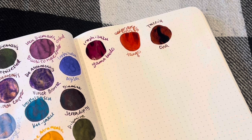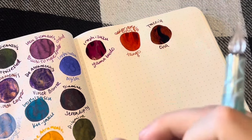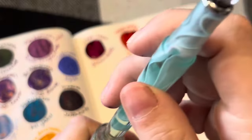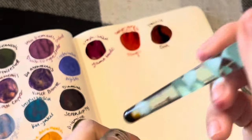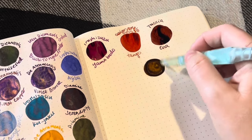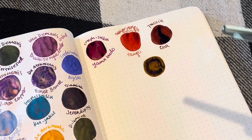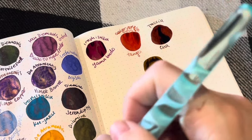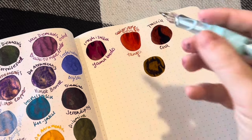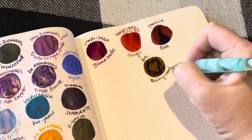Okay, next is Birmingham Pen Company Burleywood. And I know Gail has been talking about playing with this and the other Birmingham Pen Company ink lately, and she's been loving them. And I can see why. This is a really pretty brown, but it has a green undertone. When you put the dip pen in the water to clean it, there's almost this fluorescent green that comes off of it, which is so interesting. Yeah, I like it a lot.